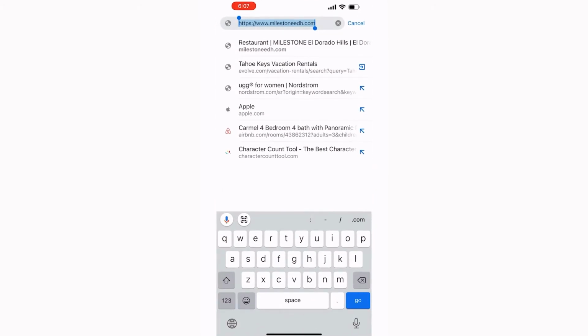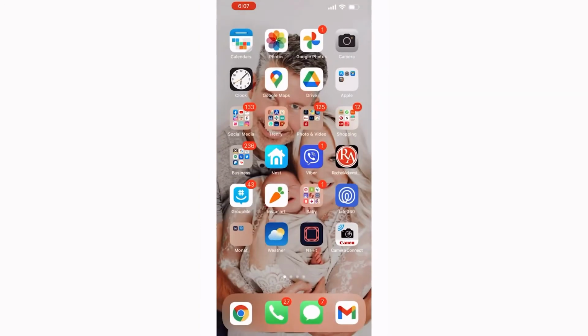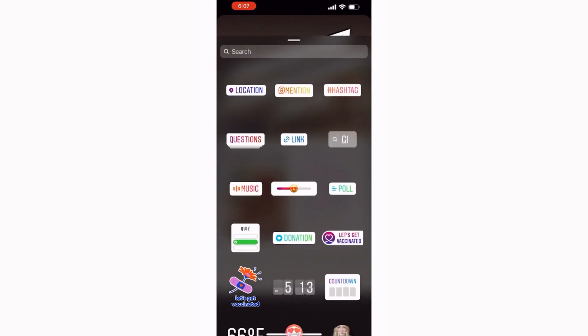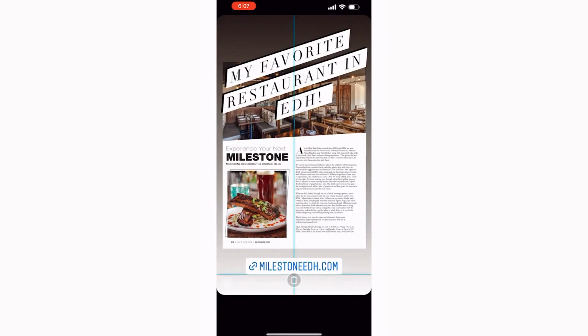So I'm gonna go onto my Google and search for the website, which I've already done ahead of time. I like to click on it to make sure it's correct. Then I'm gonna copy the website, go back into Instagram, go up to that little smiley face, click on it, and see that feature second row down that says link? That's the new link sticker. I'm simply gonna click on that, copy and paste the website in, hit done, and move it where I want it to go. It's that simple, you guys.